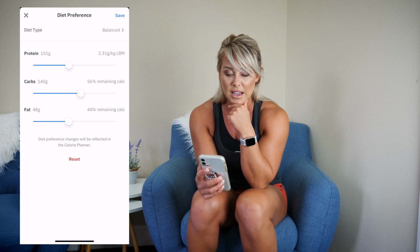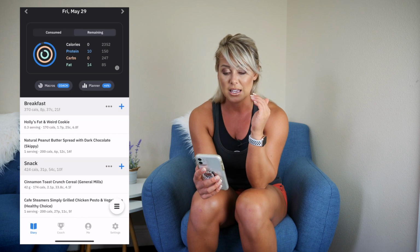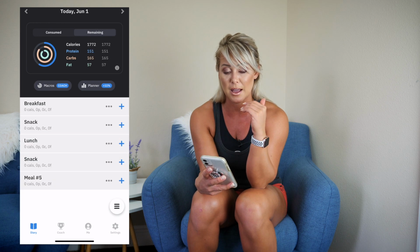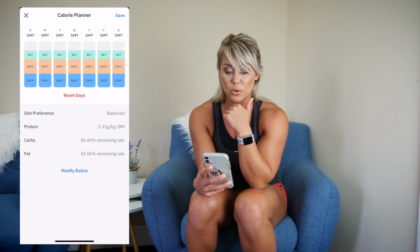So now we're back into my diary view. Let's scroll across to today. And then what I'm going to do next is just go and reset my calorie planner, because it automatically uses the previous week's ratios to set the new week's target. So I'm just resetting that so that on all of the days my target is exactly the same.